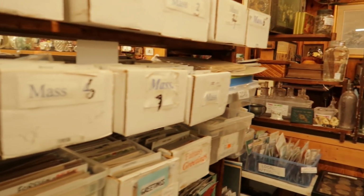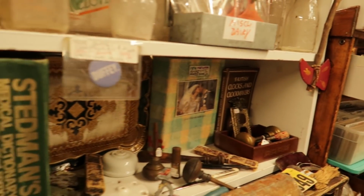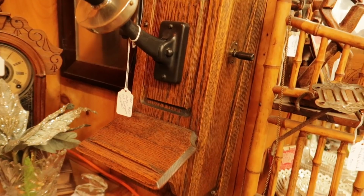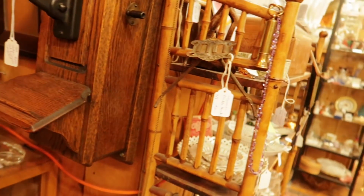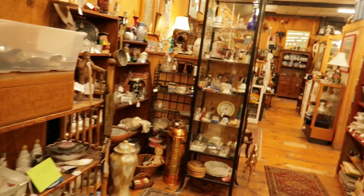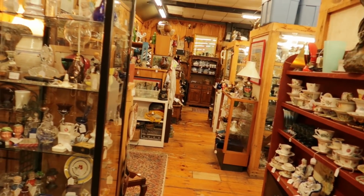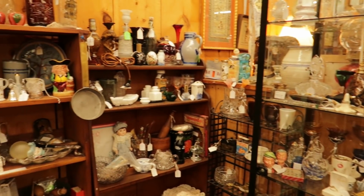All sorts of paraphernalia, paper, postcards, tons of jewelry. I like this old telephone. It'd be pretty in the kitchen. So you can see there's just endless booths, so much china and small things. So I probably will do multiple vlogs from here.